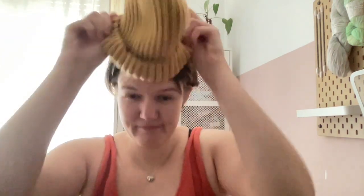And I cast on the second was the smallest adult size because I tried the largest because he has a quite large head, but it was way too big. And so instead I cast on the smallest adult size. I didn't swatch. And well, worked out, even fits me. And I have enough yarn to make a second one for me as well. So here we go.